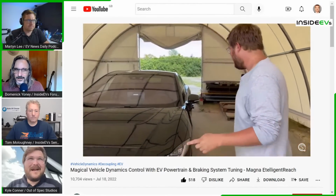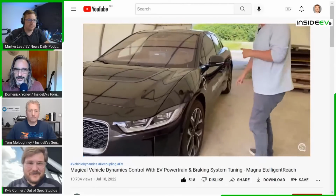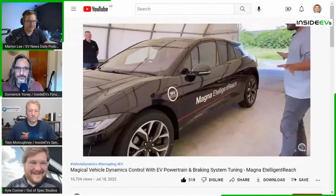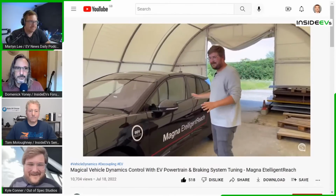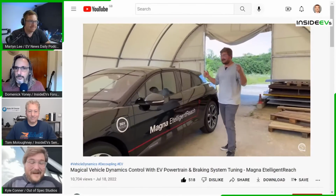They put it all inside a Jaguar I-Pace body. So that's what it looks like you're driving, but it's not really a Jaguar I-Pace though, right? I guess Jag gets upset if we call it a Jag. Oh, really? Yeah, because it's not their project, it's Magna's, and they just put it in the shell. Obviously it's an I-Pace, and so all the car functions as designed, but nothing running the car is factory.